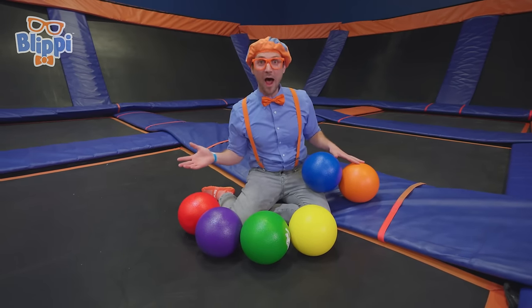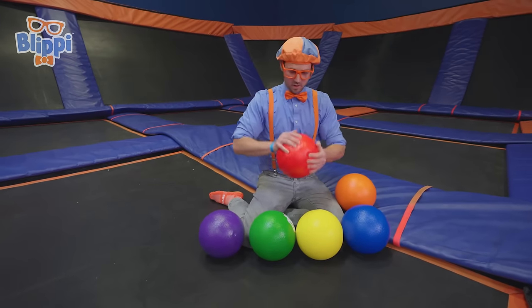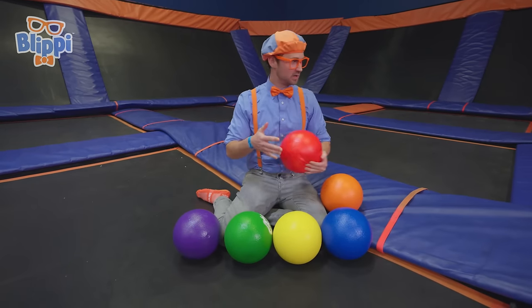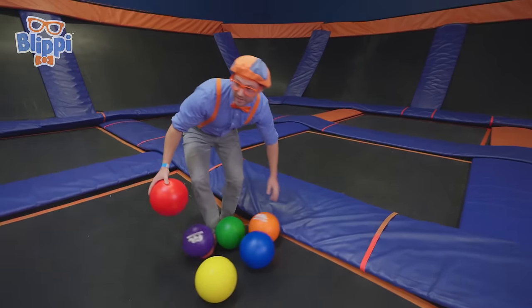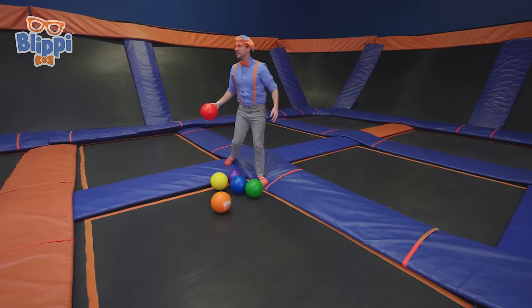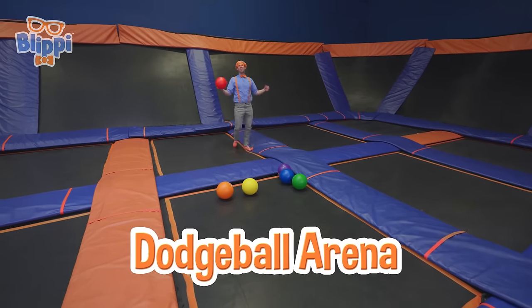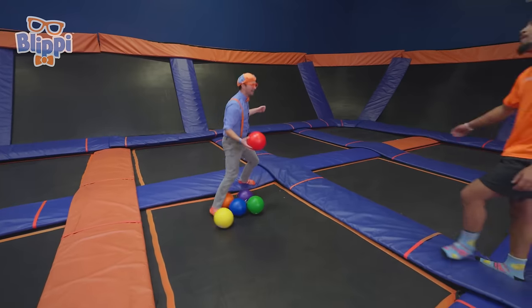1, 2, 3, 4, 5, 6. Wow, 6 balls. What kind of balls are these? Wait a second. Soft, squishy balls. Trampolines. That looks like we're in an arena. Oh yeah, this is a dodgeball arena. Wow, I love dodgeball.